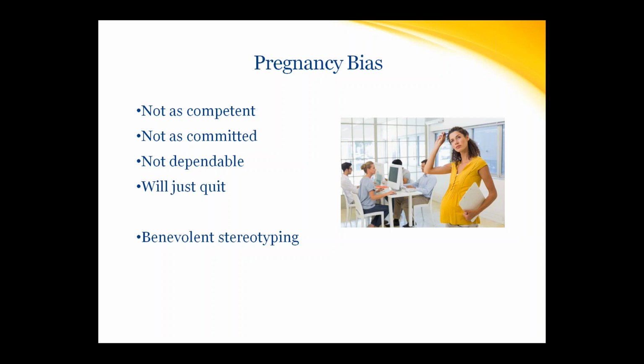All of that sounds pretty negative, and it's important to know there also can be benevolent stereotyping or benevolent bias, such as the employer who decides not to give a pregnant employee a stretch assignment or an opportunity to travel and make a particular presentation because the employer is trying to do the right thing by this employee and not make her too tired or stress her out too much. The problem with that is you often need to have those kinds of assignments and experiences in order to grow in your job and to progress and to be promoted.